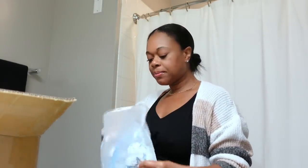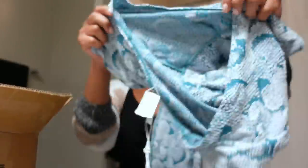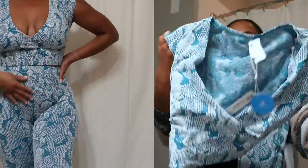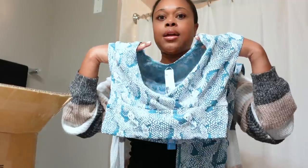And then I ordered a little two-piece set because these are my go-to for just day-to-day, especially school drop-off and pickup. I just love having a two-piece to throw on, comfortable, run your errands, you're good to go. So I got this one, and it's this snake print, but in whites and teals. And this is the top. I love this top because it's not like anything that I own. Throw a jacket over it, a little zip-up hoodie.